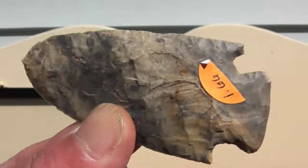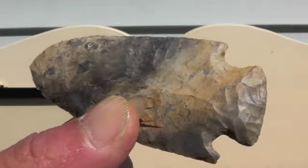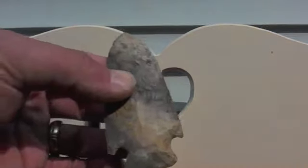But anyway, this is a big sloth that I found this year in my Big Sloth field now, thanks to that one. 3 1/4 inches long, 1 1/4 wide. Nice point.